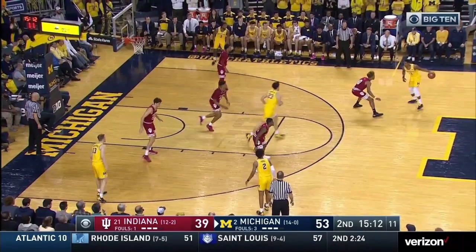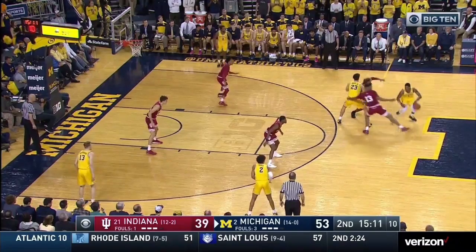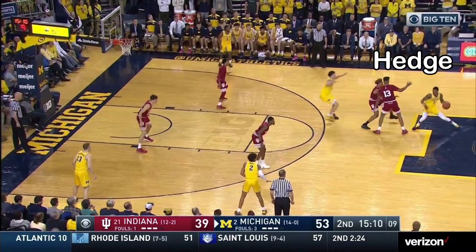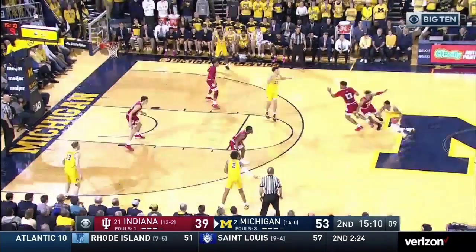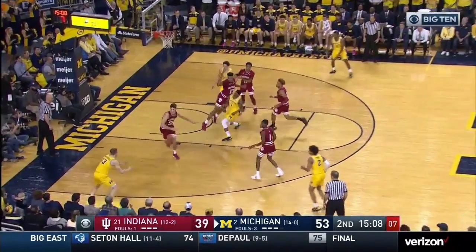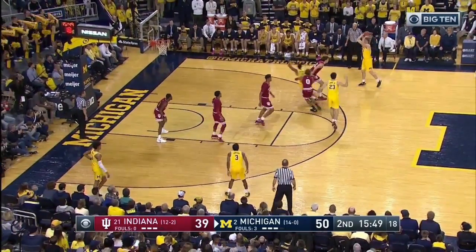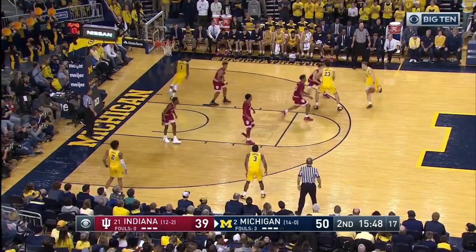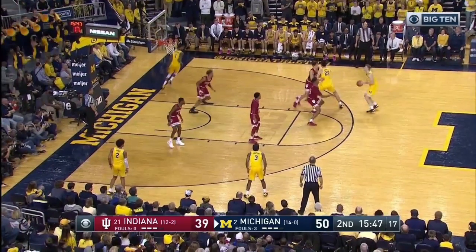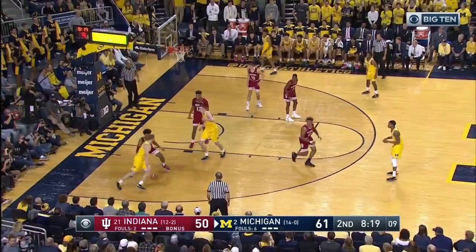Here, Morgan doesn't stay attached and is forced to lunge out on the hedge. Matthews could easily pick up a foul here on Morgan if he wanted to. On top of that, Romeo Langford tries to go over Morgan instead of under, which allows Matthews middle penetration. Again, Morgan doesn't have urgency to stay attached. If your ball screen coverage is to hedge, the ball handler should never be able to shoot from behind the screen. And to make matters worse, Morgan fouls on the shot.